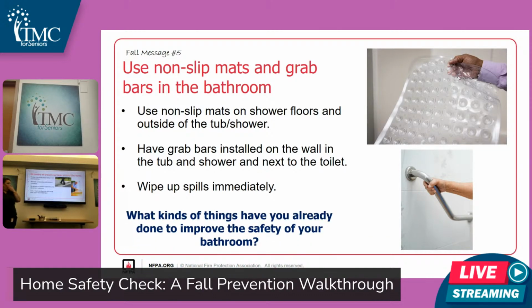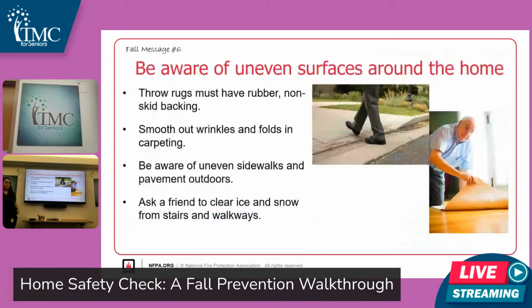Where do you go to get a grab bar? I'm sure if you talk to Maya here, we partner with different agencies where we can get medical equipment if needed. And we can even have somebody help you install them if necessary, just as long as you own your home.